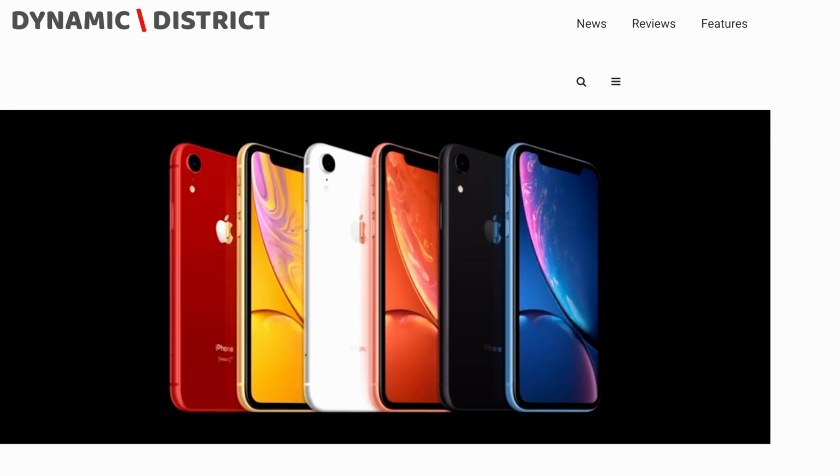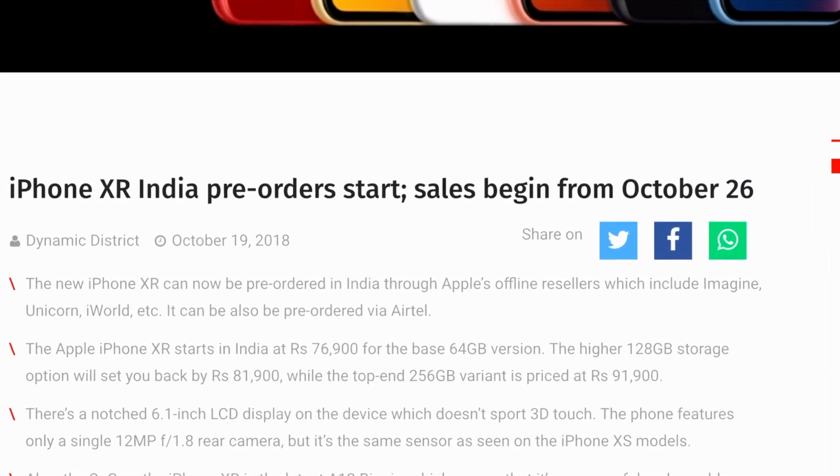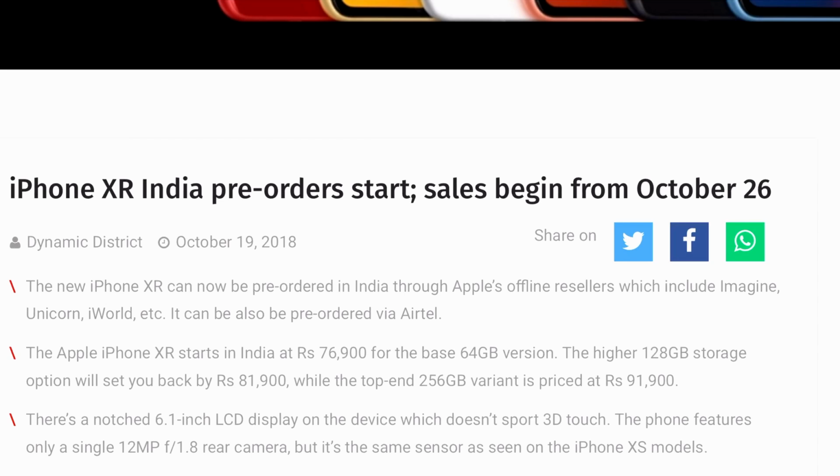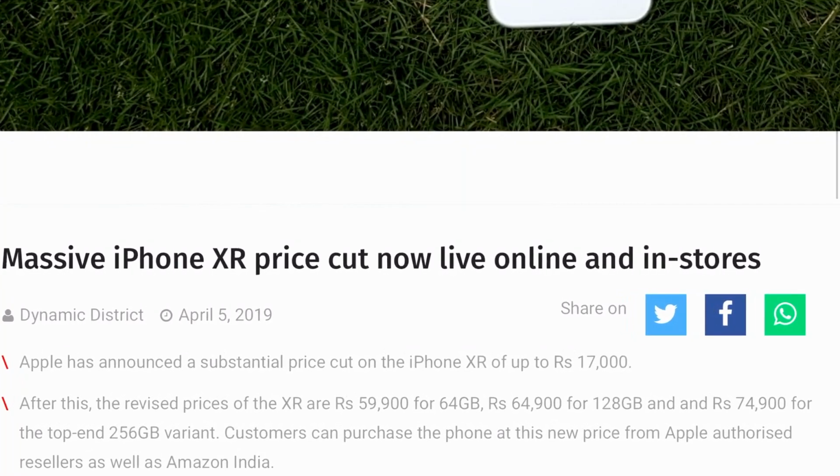So before we conclude, let's talk about the price. The iPhone XR was launched in India at Rs 76,900. However, at the time of filming this video, the price has come down to Rs 59,900. Now that's quite a substantial price decrease.